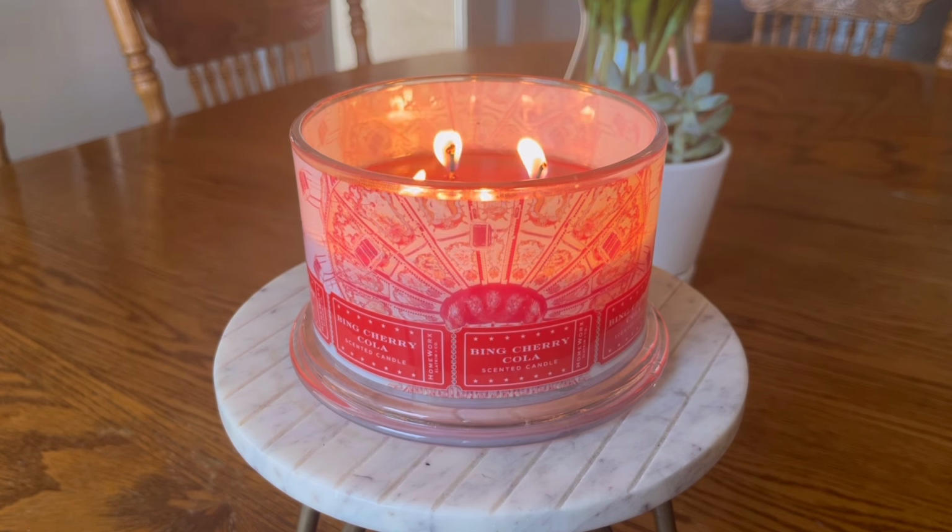We've got this beautiful wraparound label. I personally love the design of this Carnival collection. I think they've done a really good job with it. I believe that these are the swings that you would normally see at a carnival, which, side detour there, you will never catch me on those swings.